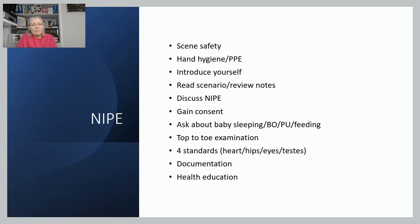And again, very similar to the others about scene safety, hand hygiene, introducing yourself, gaining consent, read your scenario, review your notes that you're given. So you want to know about the birth, you want to know any risk factors that might be there antenatally. Ask the client, does she know about newborn infant physical examination? Discuss what it is, when it's done, the purpose of it, and gain consent for doing it.